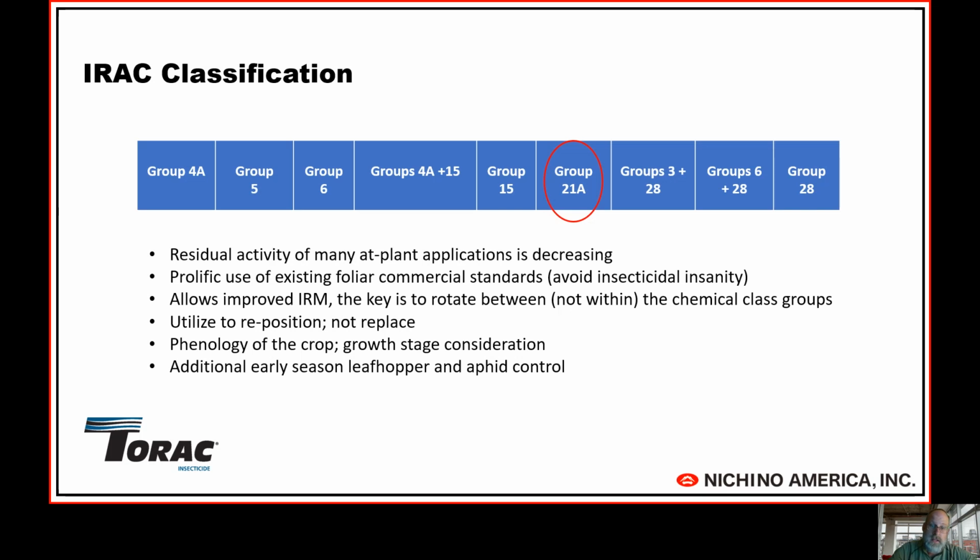Additionally, sometimes you have overlapping pest pressure, and so you will also pick up leafhopper control with tolfenpyrad, and that is another key difference versus some other chemistries currently available on the market. So you can get that additional early season control for aphids and leafhoppers, as well as going after your Colorado potato beetles.